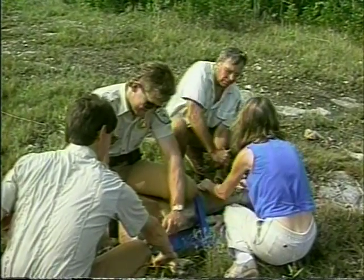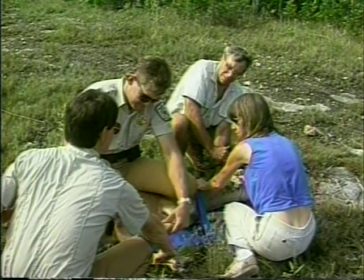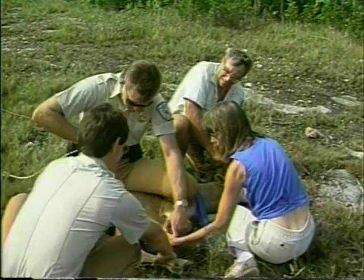Those that make a sufficient recovery are returned to the refuge and are released back into the wild, hopefully a little wiser for the experience.